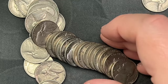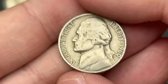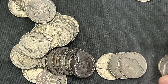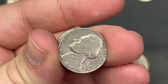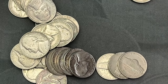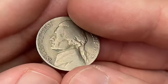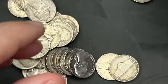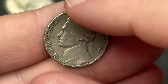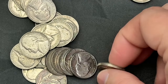60s, 70s. Whoop, I'm throwing nickels everywhere. Let's see. Is this an old one? 60. That one might be an old one there. So let me just flip through these. 70, 71, 60s. Is this an old one? 1954 out of Denver. This one might be older too. It's San Francisco. Yes, this is going to be a 50s or 40s. 41. Oof, that one's kind of rough. But it is an older nickel.